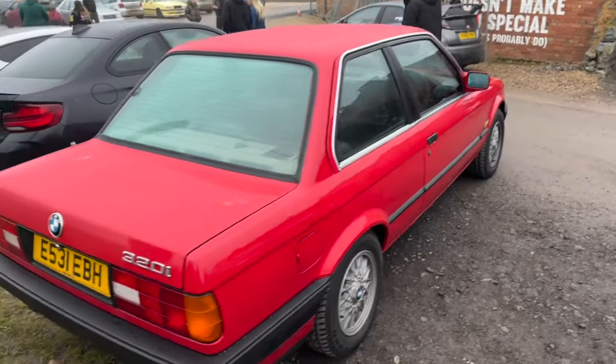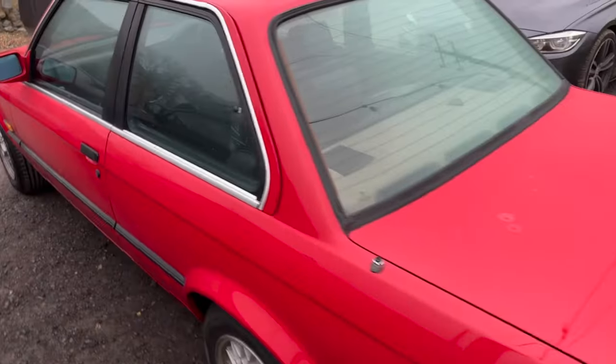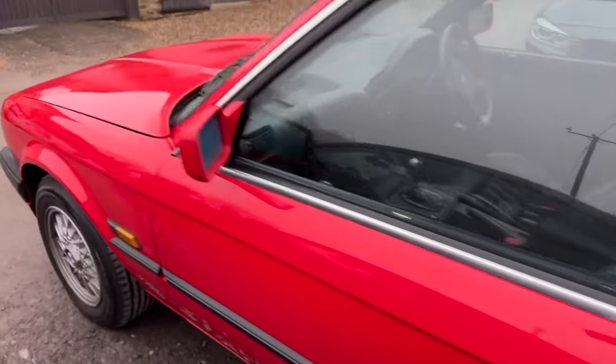So the next car spotted is a BMW 320i E30 Saloon 2-door. This is a 1988 car, so it's a Series 2.